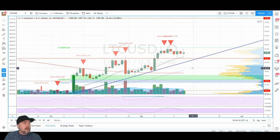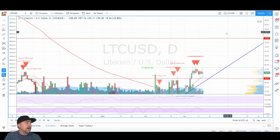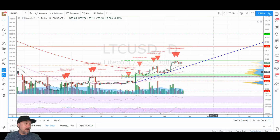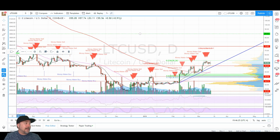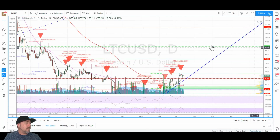Just keep in mind, when we start moving up, if we get into those levels, especially if we break the $74 level like we have up here, guys, we're probably going to get a lot of euphoria in the marketplace. Litecoin's never going to come back down kind of stuff. Litecoin always comes back down, okay? That's one thing it does. So you want to make sure you're taking profits regularly with Litecoin.